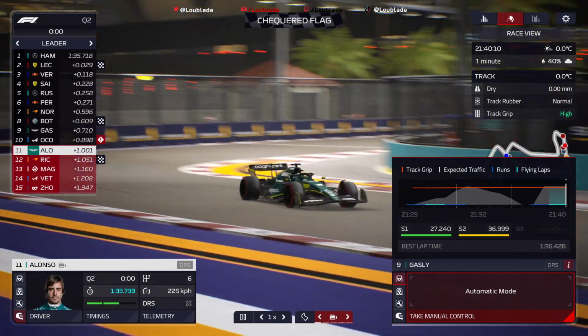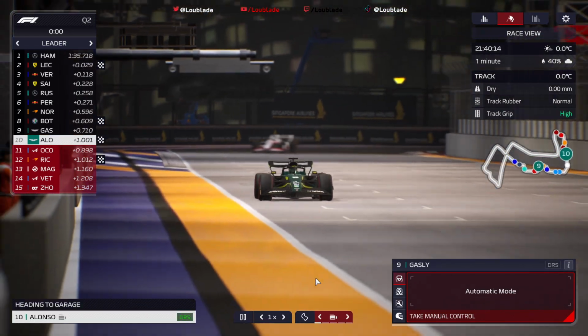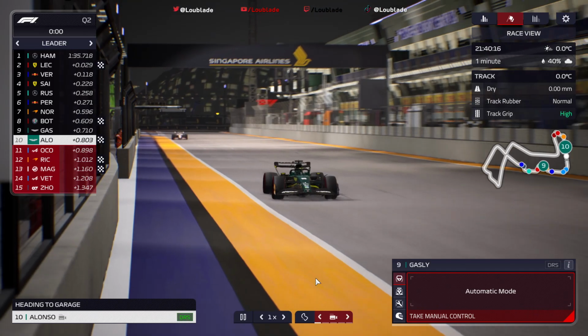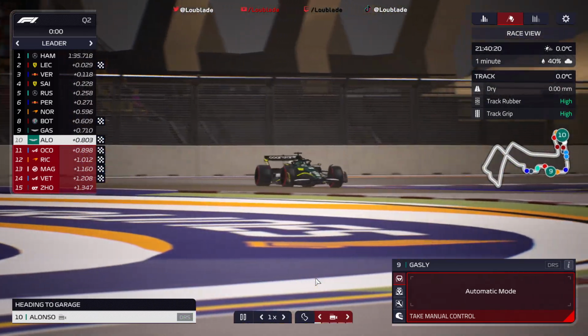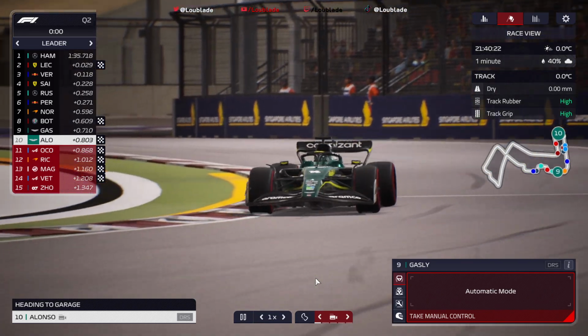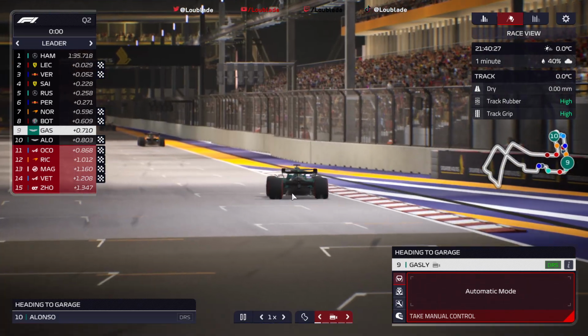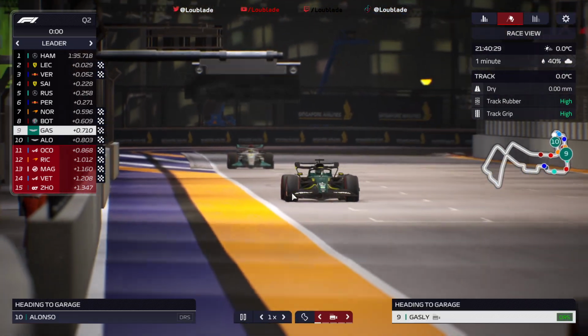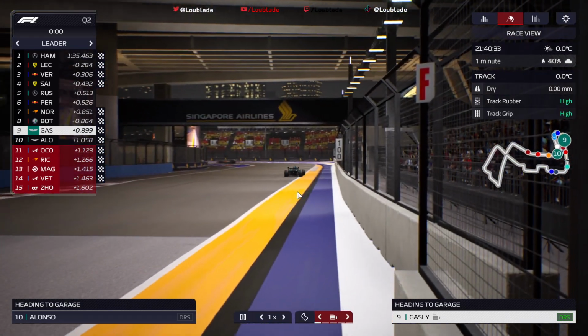Right, the final corners in Q2. We've had some pace all weekend. Fernando Alonso crosses the line. He's only good enough for 10th fastest. That has really put him at risk. It's all on whether Guan Yu Zhou can improve enough to get him through Pierre Gasly down in P9. He's now rounding the final corner. Is he going to improve? Pierre Gasly, not huge left, just by a bit, but not tons.